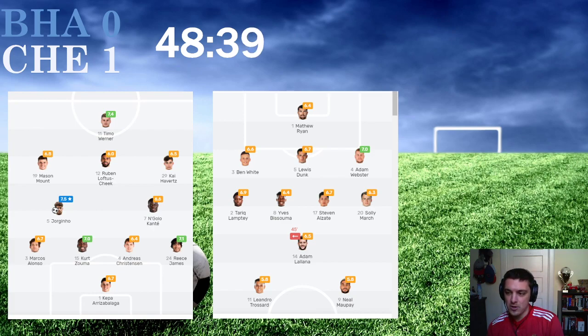Lamptey has a runner. Looks for Mwepu. It's a pretty good pass here, but it's Trossard, Mwepu a little bit faster than Trossard, is able to get there first and see that one out for a goal kick. And that should be the last action of the first half here. No whistle yet from the referee. So it just ticks over, and there is the halftime whistle. So the referee brings this one to a close.